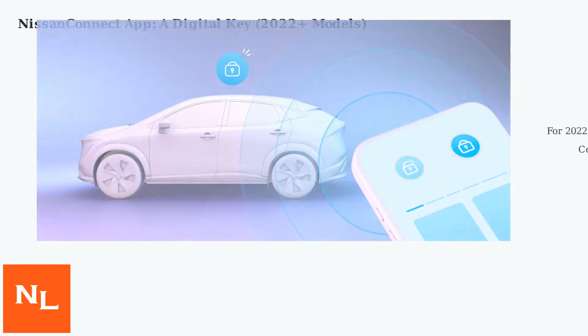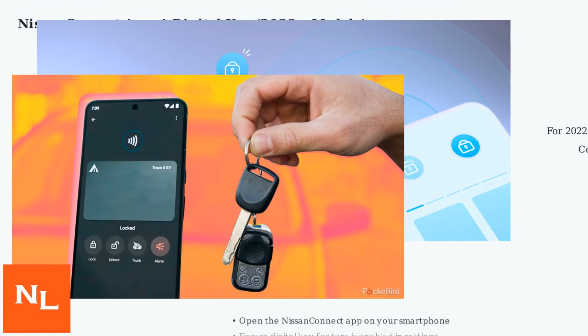For owners of 2022 or newer Pathfinder models equipped with Nissan Connect, your smartphone can serve as a digital key backup. This modern solution allows you to unlock and start your vehicle directly from your phone when the physical key fob fails. To use this feature, first open the Nissan Connect app on your smartphone.